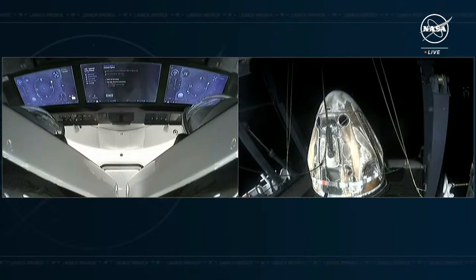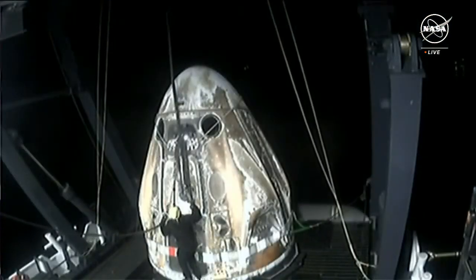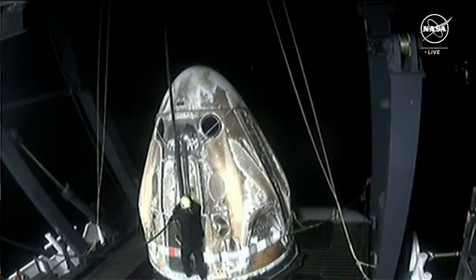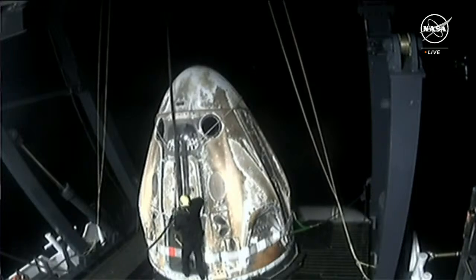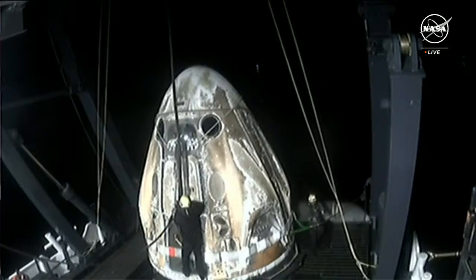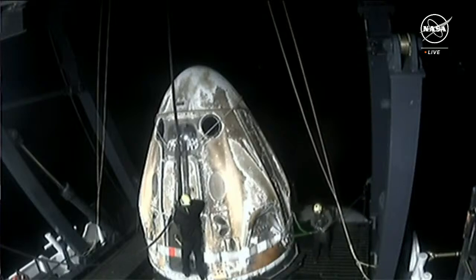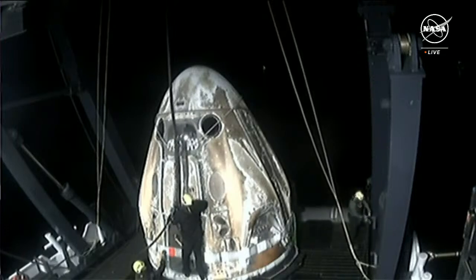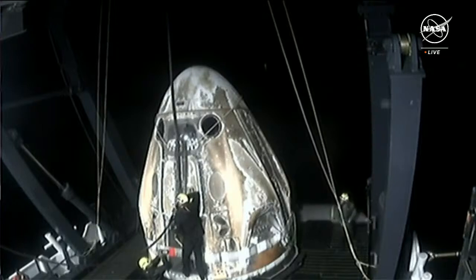And what we see here is a cool view because we can see it better now. I want to point it out before we lose it, is that bay where the main parachutes are stored. That is the rounded square just below the side hatch, right underneath where that individual is stepping into. So that gives you a good perspective of just how tightly those main parachutes have to be packed in there in order to stow them and obviously release them. And the drogue parachutes, for those of you that might be wondering, we don't really have quite as good of a view, but they come from the bay just above the side hatch.